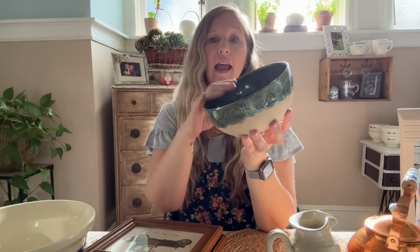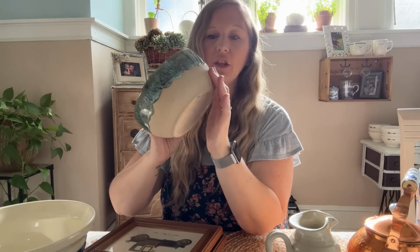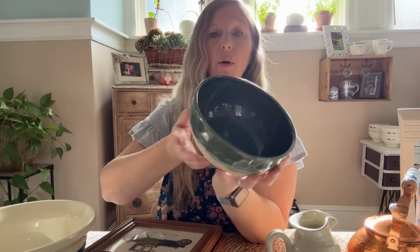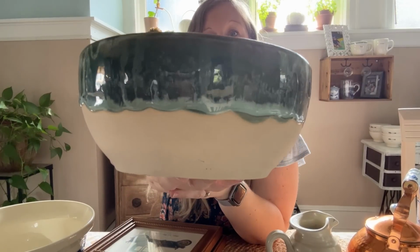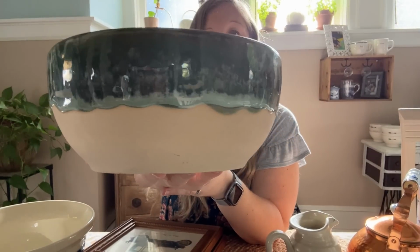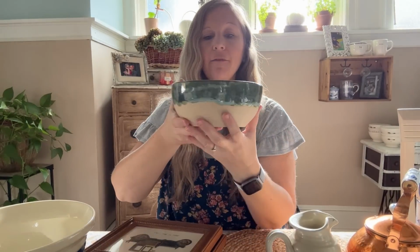So this is actually a piece of pottery that is unfinished, if you will, at the bottom. There's no glazing on the bottom, and then they did the glazing all through the bowl, and they let the glazing just sort of drip along the sides, and I thought that was so sweet. I thought it was so beautiful and just a fun little statement piece.